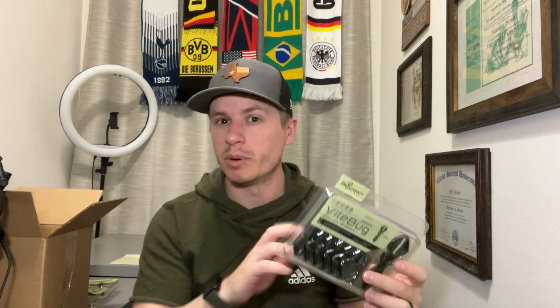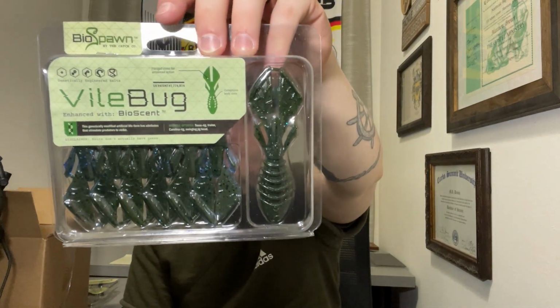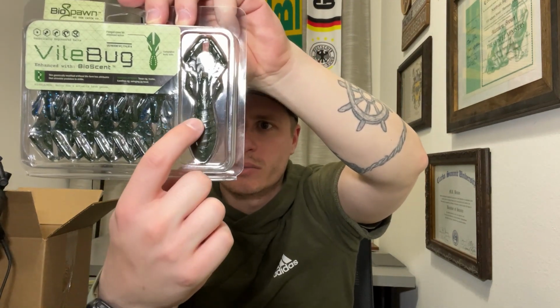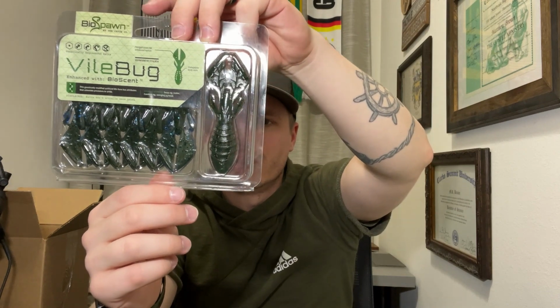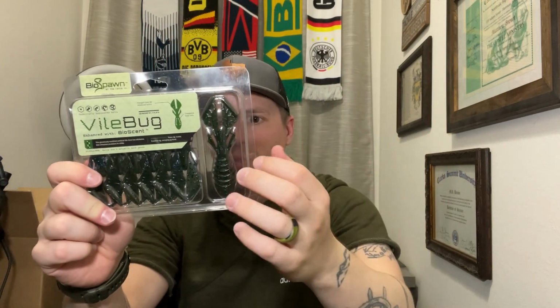So next thing is the Vile Bug in Okeechobee Craw. I think I have a pack of these from a mystery tackle box maybe. They are a bug bait or a beaver style bait, but it's really cool. You can kind of see with the light there, it's got some holes through it. It just gives it a cool action. I love the claws on the top.